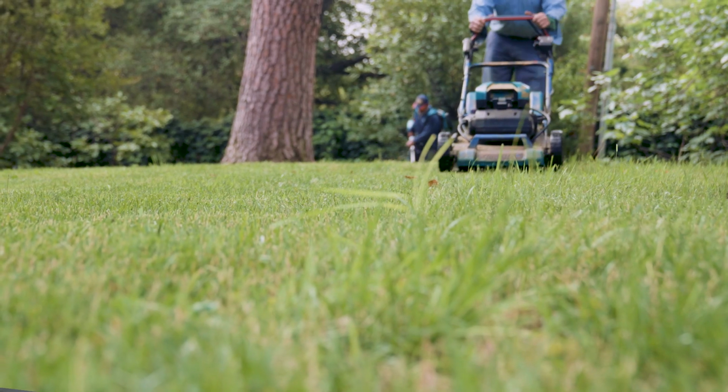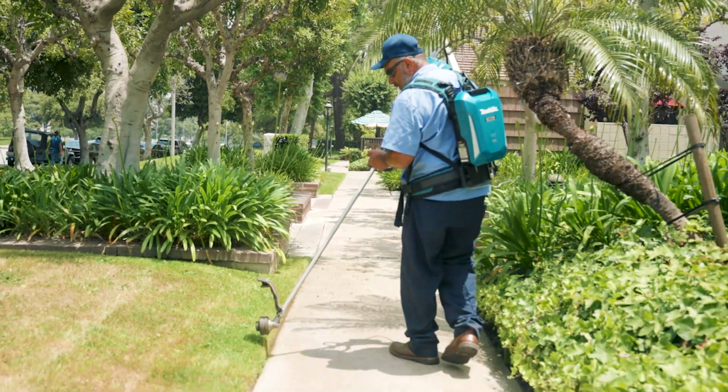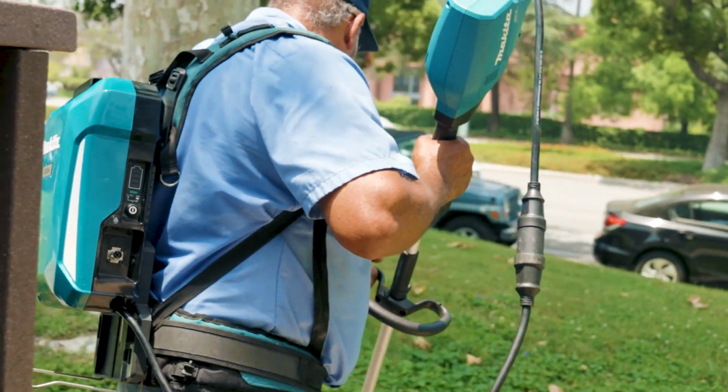We're very hard on the equipment. We're not the normal homeowner that's going to utilize this equipment once a week. We're utilizing this equipment all day, every day.